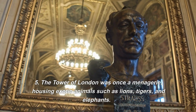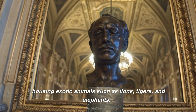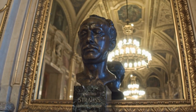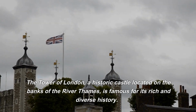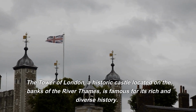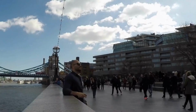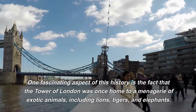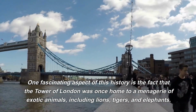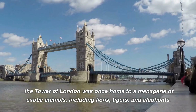5. The Tower of London was once a menagerie, housing exotic animals such as lions, tigers, and elephants. The Tower of London, a historic castle located on the banks of the River Thames, is famous for its rich and diverse history. One fascinating aspect of this history is the fact that the Tower of London was once home to a menagerie of exotic animals, including lions, tigers, and elephants.